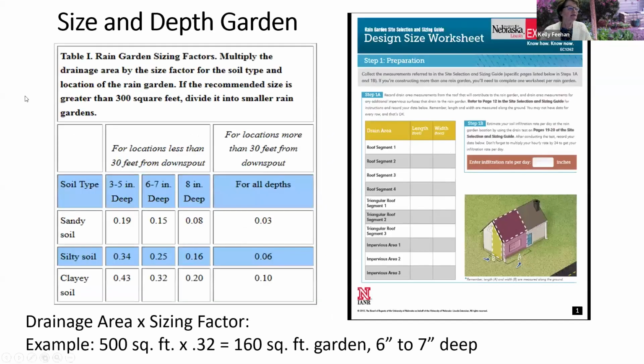In the rain garden guide, these are some design work. This is a design worksheet that's in that extension circular. But in the rain garden guide, we have this sizing factor. So basically, you determine that 500 square feet is going to be running off to your rain garden from your roof. And let's say you have a clayey soil, and the rain garden is going to be less than 30 feet from the downspout. Okay. And so then your sizing factor is 0.32. This is what this table or this chart gives you.